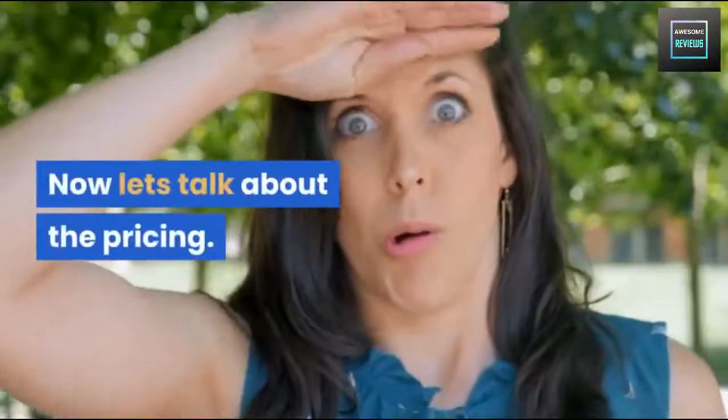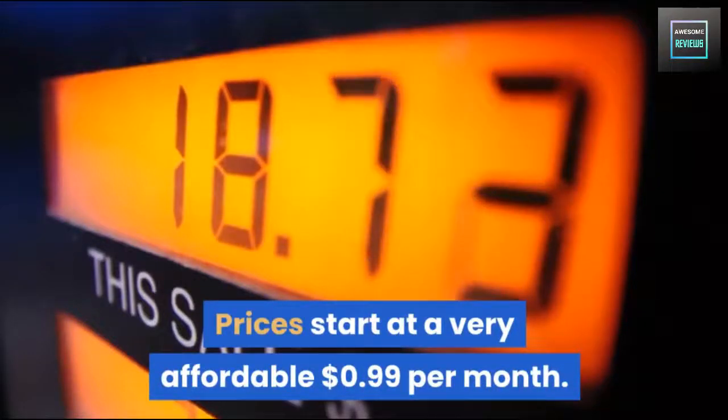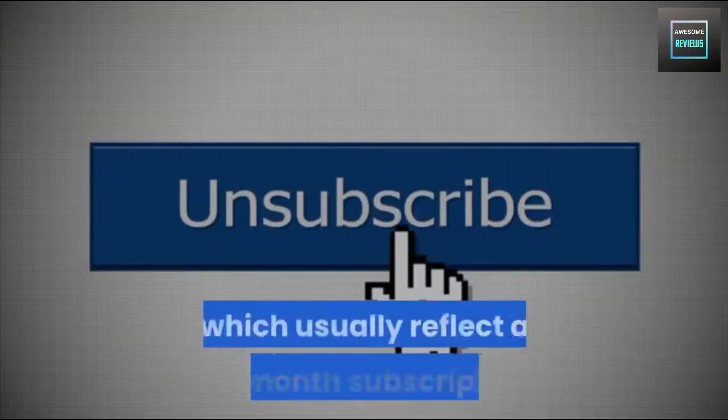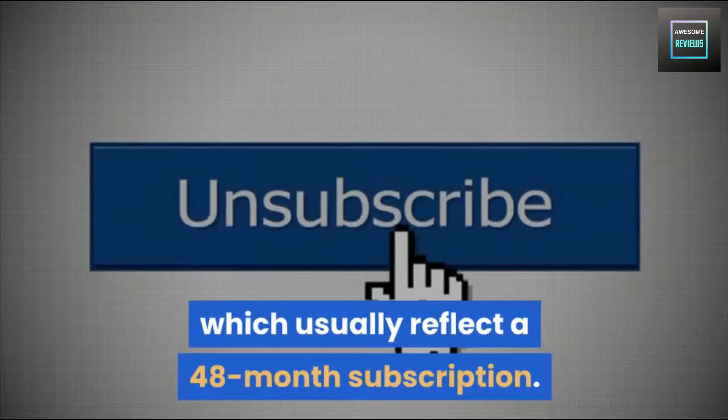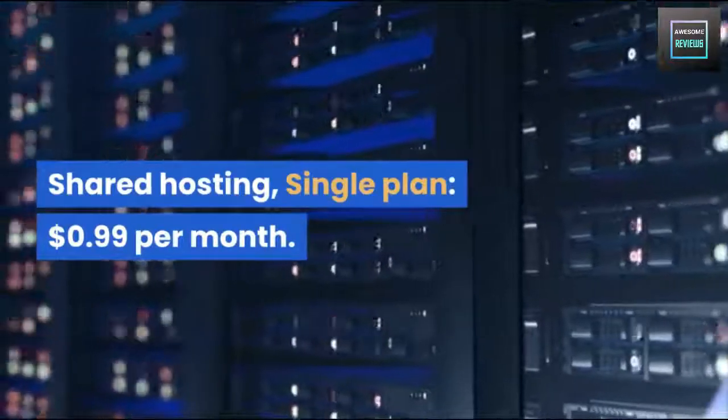Now let's talk about the pricing. Prices start at a very affordable 99 cents per month. Here's a quick look at Hostinger's cheapest starting prices, which usually reflect a 48-month subscription. Shared hosting, single plan, 99 cents per month.